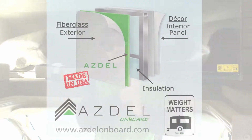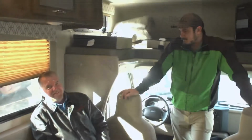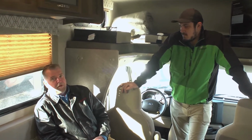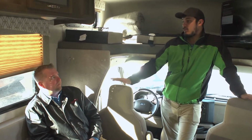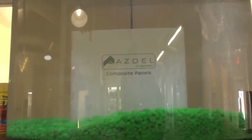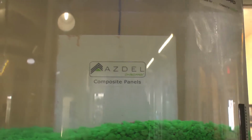So with Azdel, you've got fiberglass, and then you've got this Azdel product, which is a composite material, almost like a porous fiberglass. What it means to you is this Freelander is always going to look as good as it does right now. Azdel is a water-resistant component. A great product, completely impervious to water. We have samples of Azdel in a fish tank.